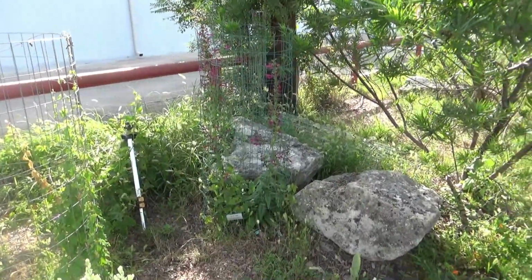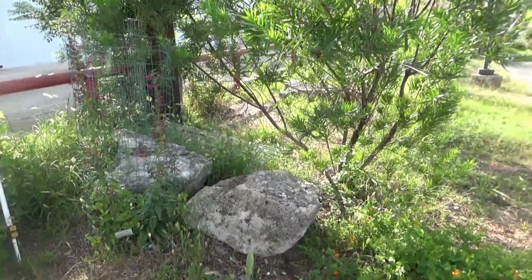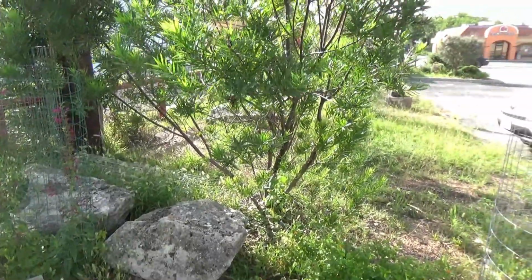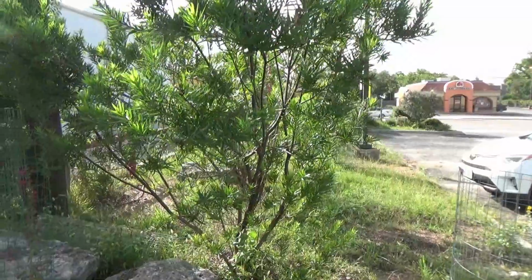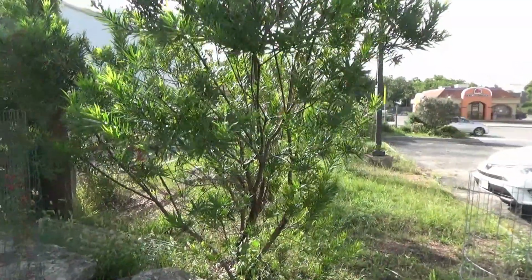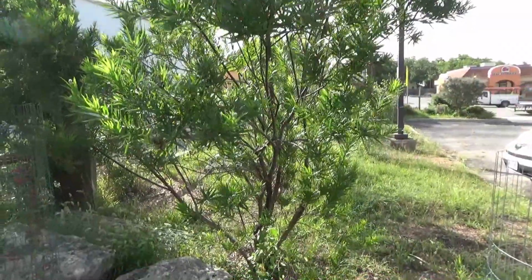These were baby desert willows somebody donated, and they've gone really well. We took the cage away, although last fall the male deer were sharpening their antlers on them, and we had to put the cage back up for a while.